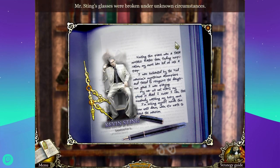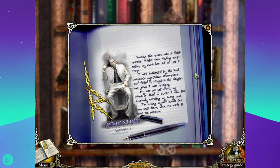Mr. Sting's glasses were broken under unknown circumstances. Visiting this place was a fatal mistake. Rather than finding inspiration, my muse has led me into a trap. I was enchanted by the void mansion's mysterious atmosphere and failed to recognize the dangerous game I was playing. My car will not start. My phone is dead. I swear I can feel somebody watching my every move. I'm locking myself inside this room until dawn when it's safe to leave the mansion.